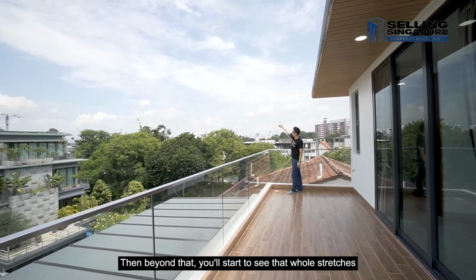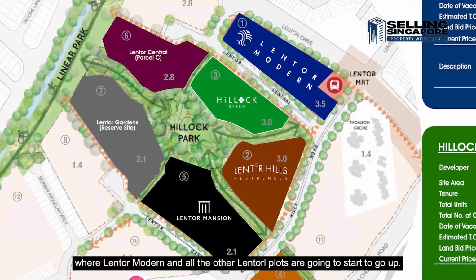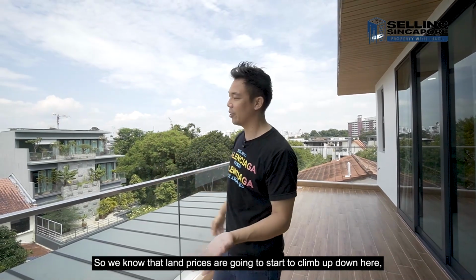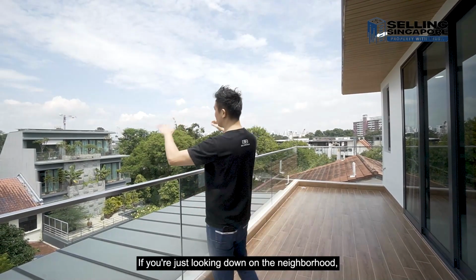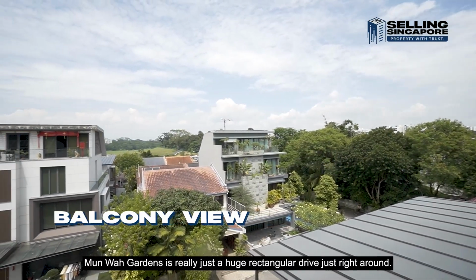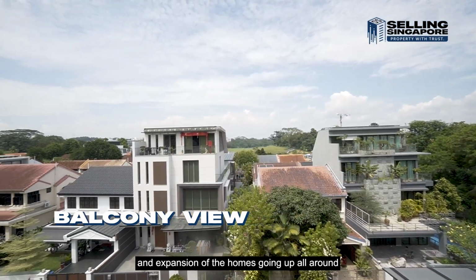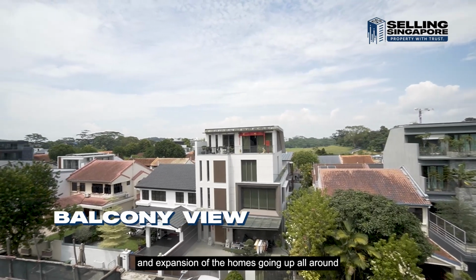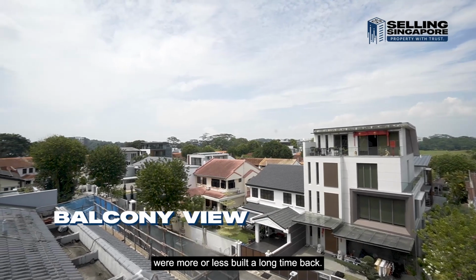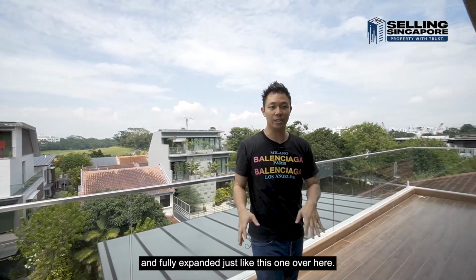Then beyond that, you'll start to see that whole stretch is where Lentor Modern and all the other Lentor plots are going to start to go up. So we know that land prices are going to start to climb up down here, whether you like it or not. If you're just looking down on the neighbourhood, Mun Wah Garden is really just a huge rectangular drive just right around. You'll start to see that you have construction and expansion of the homes going up all around, because the 39 homes or so were more or less built a long time back, and so a lot of them are getting rebuilt and fully expanded, just like this one over here.